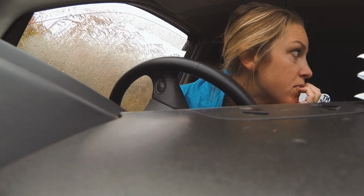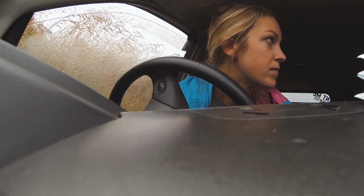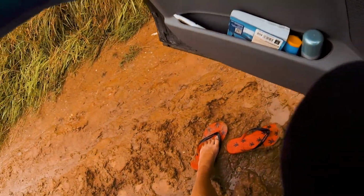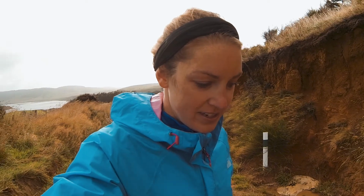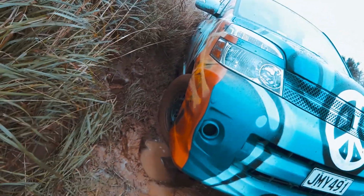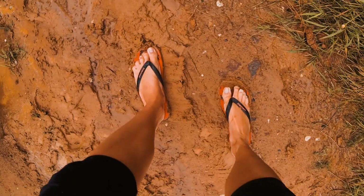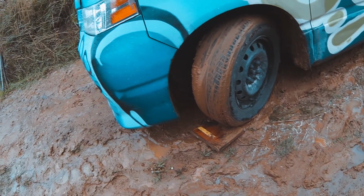All right. Well, do you want to give me the paper and come in here? There's no cell reception. Wicked Camper and the local town tow business in Invercargill recommend that we just look for a farmer with a tractor. That's their business. So we're literally in the middle of nowhere.